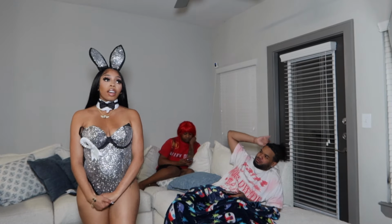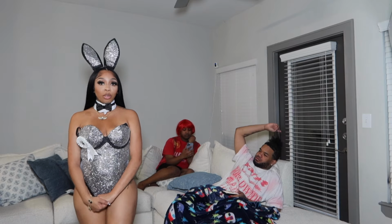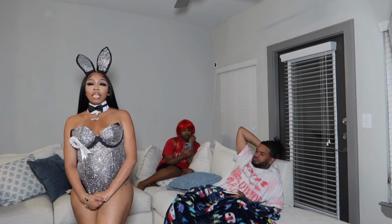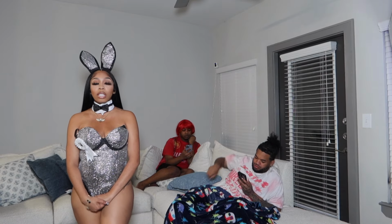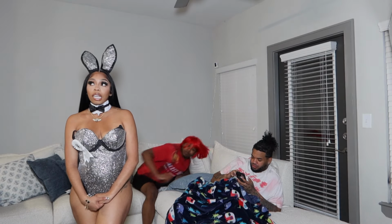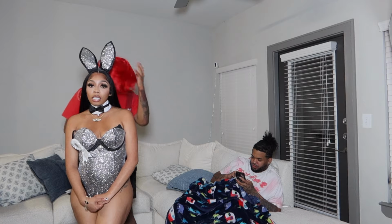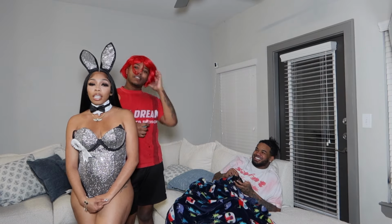Okay, I give this one a 9. It's a little too big. That's the only thing. I'm probably in between a small and a medium, because sometimes a small is a little too small for me, so that's why I decided to get a medium this time. I really like this one. It's super cute and sparkly.